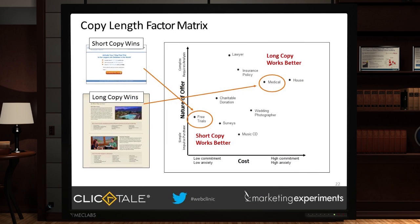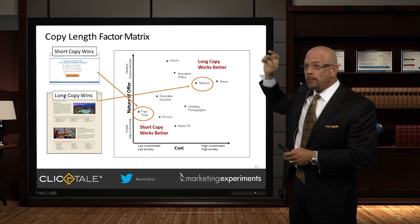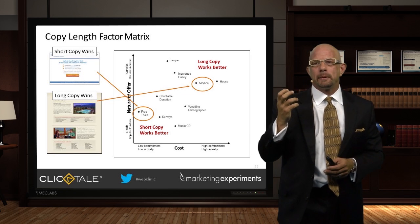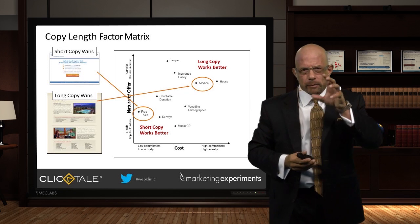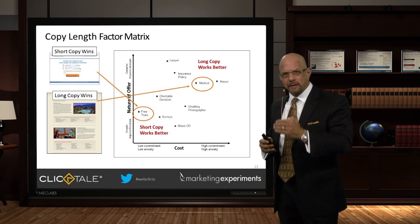I could show you study after study. There's a famous case study we did with the New York Times where moving from short copy to long copy on a simple offer produced an 88% increase in conversion. You've got to understand where your category is, and more importantly, you've got to determine that by not trying to predict what your business's nature is, but trying to predict what the thought sequence, the nature of your prospect is. In doing this, you're able to get inside of their mind and determine the micro yeses necessary.